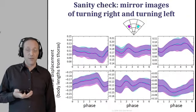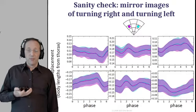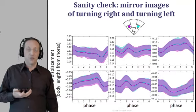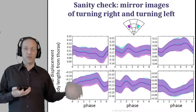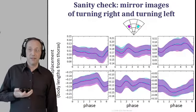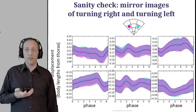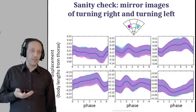And one of the first things we'd expect is that ants being bilaterally symmetric, the motions they execute when they're walking to the left are mirror images of the motions they execute when they're walking to the right. And sure enough, this is, of course, not the entire information, but this is just motions fore aft along the body. You see that this is indeed true. That is, the means and standard deviation bands of the motion match pretty well walking right and left. Okay, so we have one sanity check.